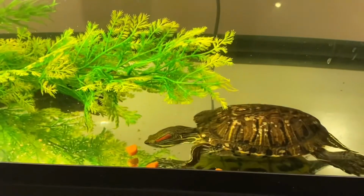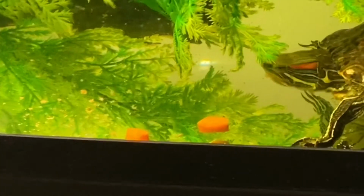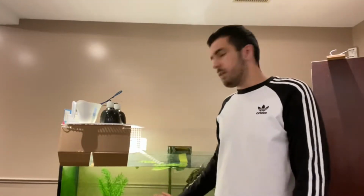So it seems that he actually doesn't like the carrots at all. He's just breaking them up into little pieces. Actually, oh, never mind. Okay. It seems like he really likes cucumbers, so I'm just going to give him another one of those. All right, so that's pretty much it for vegetables.